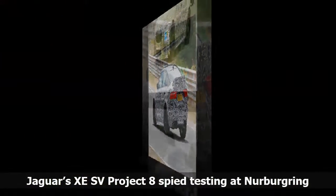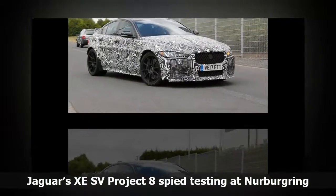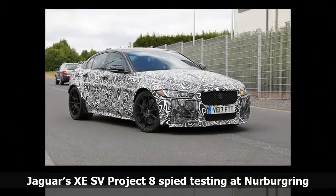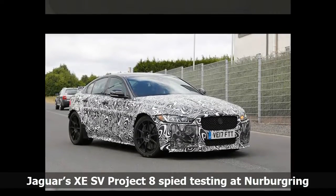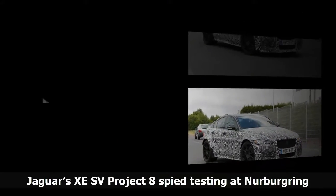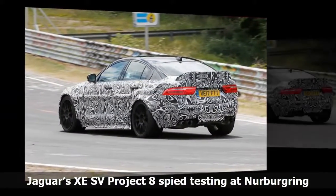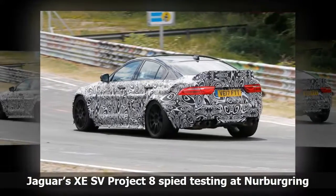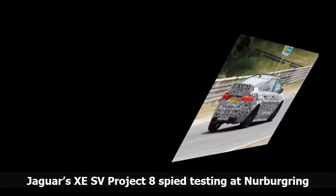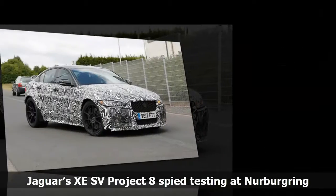Jaguar hasn't released any performance figures, but you'd be safe to bet it'll sprint to 100 km per hour from a standstill in 3.5 seconds or less. The 4-door brawler is angled directly at battling the Porsche 911 GT3 and BMW M4 GTS. The car has been tested and developed on the Nürburgring, with our spy photographer snapping pics of the car just days ahead of its reveal.